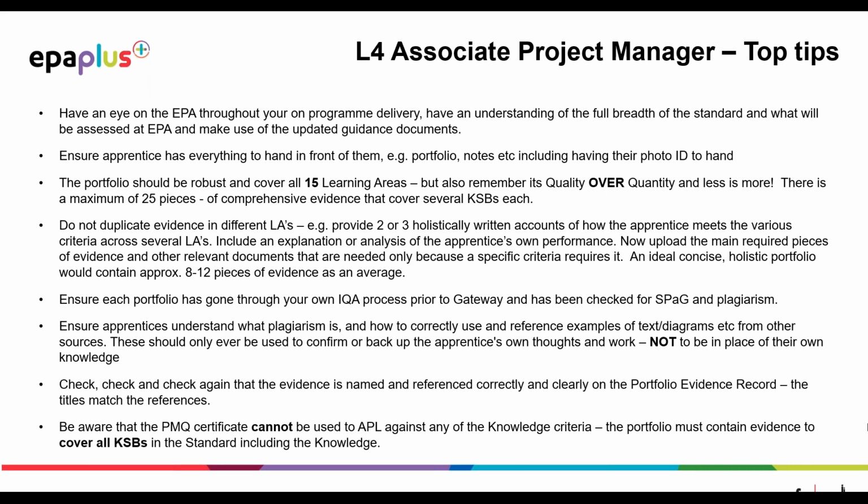It's really important on the assessment day that the apprentice has everything to hand. That includes their portfolio and it definitely includes their photo ID. We do have occasions where the apprentice suddenly disappears for 5 minutes trying to search out where the passport or the driving license is. So it's really important they're fully prepared. And again, make sure that the portfolio is robust and it covers all 15 of those learning areas.